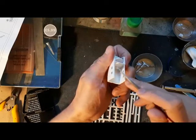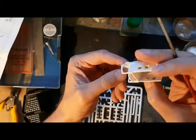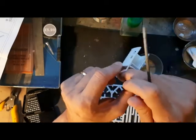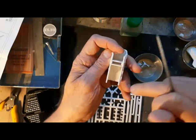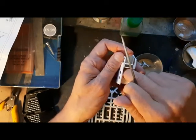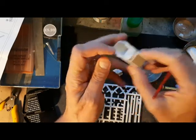The aft bulkhead is not quite as bad, so yeah, a bit of thin plastic card does help on the inside just to hide on the cabin floor, otherwise you're going to have to be filling an internal seam. That gets a little bit more tricky, so I do think that's worth putting down.